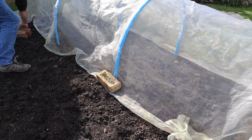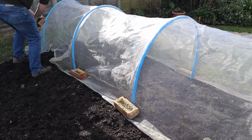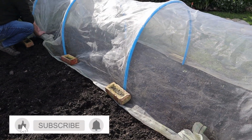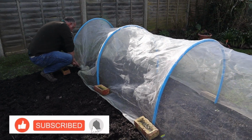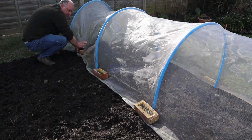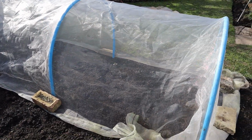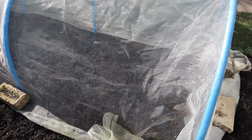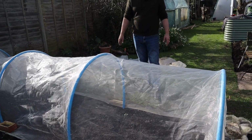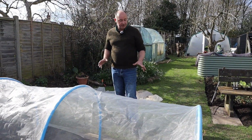We've got some stones, bricks, slab, bits of slab, haven't we, Mrs. W? Yeah. We try not to use wood because we find that does seem to attract slugs a bit, doesn't it? So yeah, you're right. Good point. And that is quickly and easy how to make a hooped cloche for your plants.